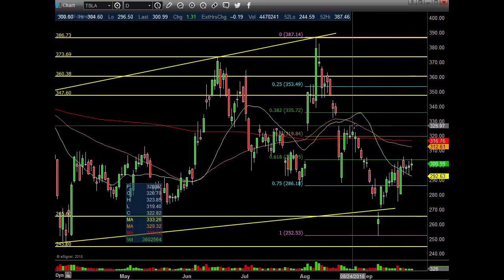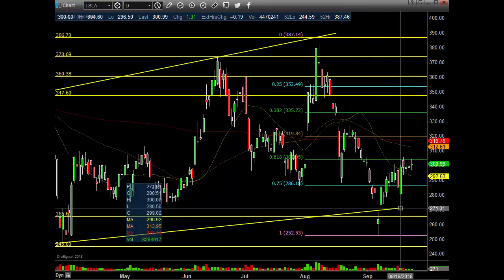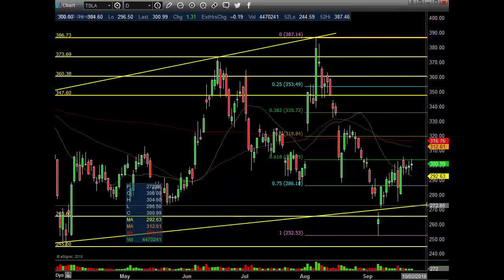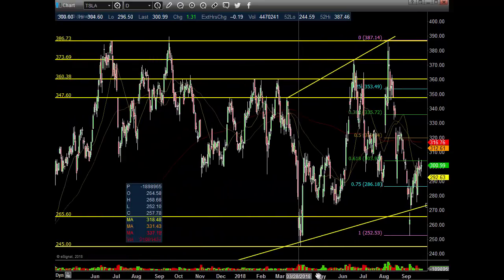Then you have the high pivot here. You have gap fill here. You have gap fill there. Gap window. So a lot of resistance going up. And if this thing does turn around, start heading down, let me pull this a little more. That's the big area down in here. Let's see if I can get that in there.